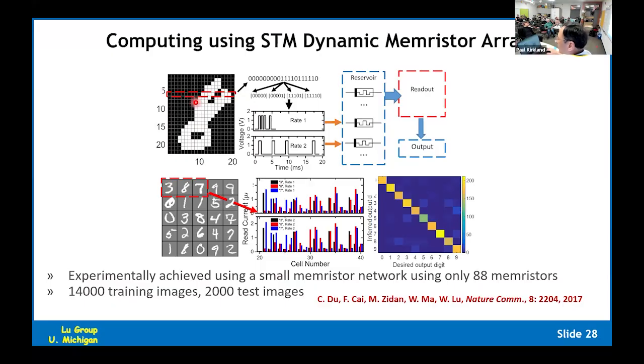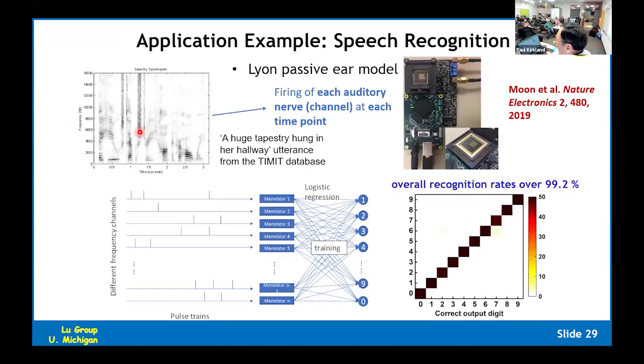I'll use another example, which is more native and more temporal. It's really used for temporal information processing. Let's say this is a spoken digit, and this is your cochlear model. This is a frequency channel, and in each frequency channel you have many spikes. All of this the device converts into a state, so it is compressed into a state. Then you use a simple readout, and you can create the output.